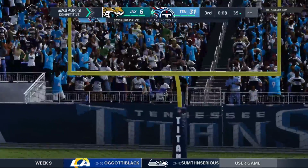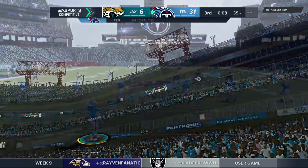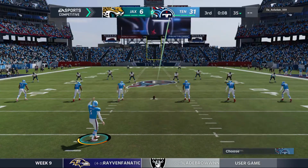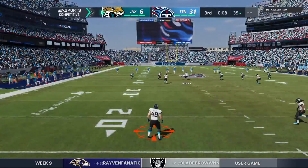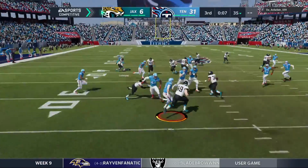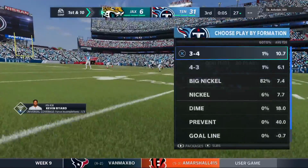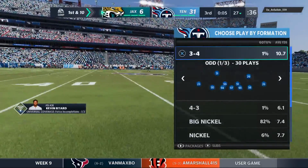And they open the lead up now to 25 points. Makes the score Titans 31, Jaguars 6. Zane Gonzalez. Now after the touchdown, here's Gonzalez on to kick it away. A short kick taken at the 18. And a decent return out to the 27-yard line. 1st and 10 at their own 27-yard line.